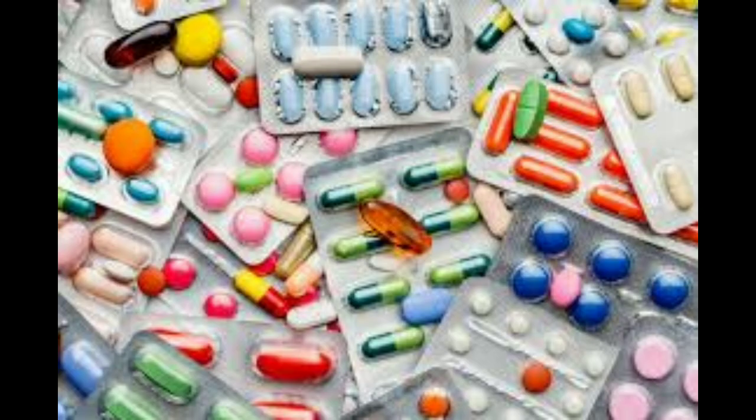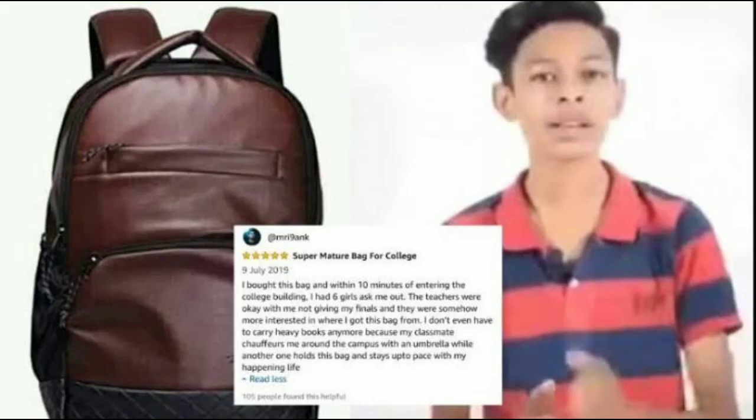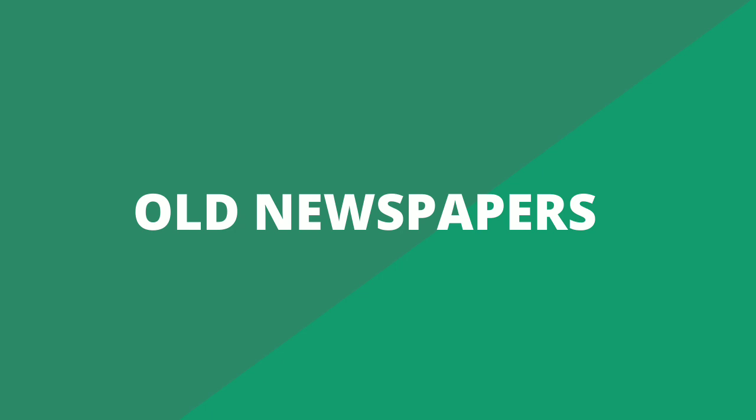Then you should carry your medication. If you are having some particular medication, carry that, or just carry some basic medication for allergy, cough and cold and such things. Then you should carry your college bag. Then you should have an old newspaper so that you can put that in the base of your cupboard to protect your clothes and all.